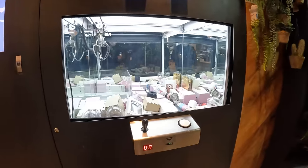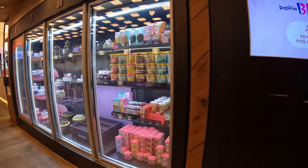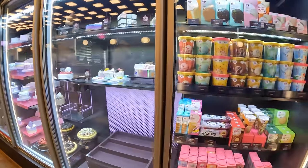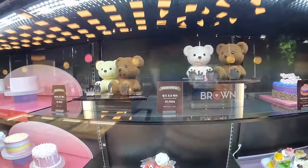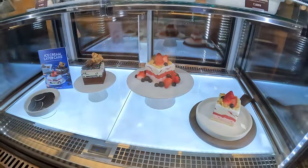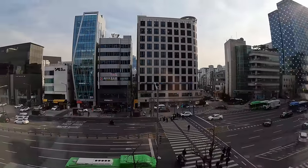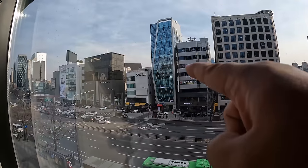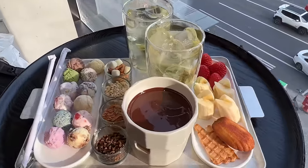This place is so cool. Little gravity machines for Baskin Robbins gift certificates. All sorts of different ice cream, cakes, cookies, little Baskin Robbins bears. Layered ice cream cake. You don't have to get a whole cake to eat here. You can get a piece. Oh, look at this. You can get a sampler platter too. And you can get a seat looking at Gangnam and that's YG. That's Blackpink's company. Look how pretty that is.